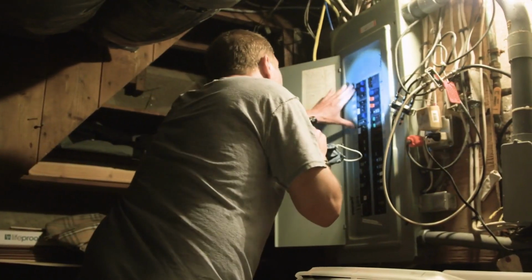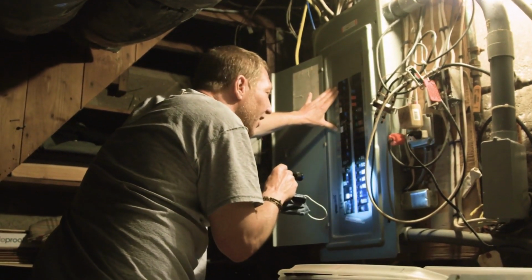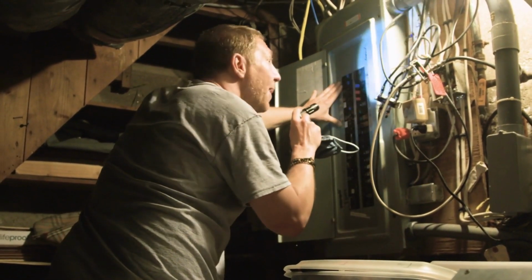Red flag number 3, faulty and outdated wiring. This can be a serious fire hazard at worst, super annoying at best. Things to look out for are overloaded circuits and improper grounding. You also want to know what type of wiring you have. Is it copper, or are you dealing with aluminum or knob and tube wiring?